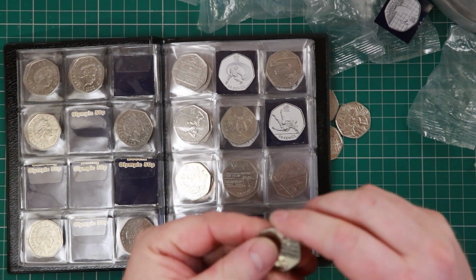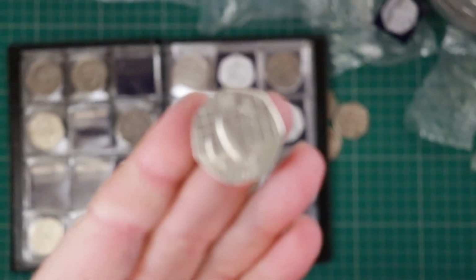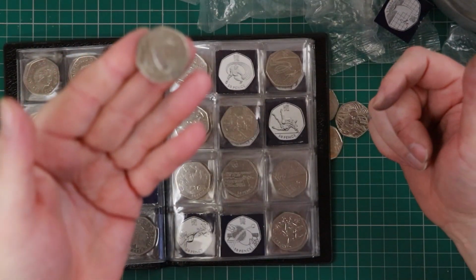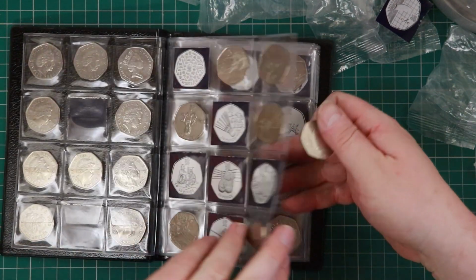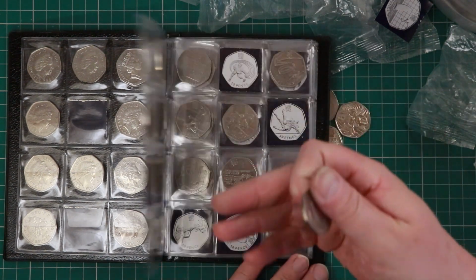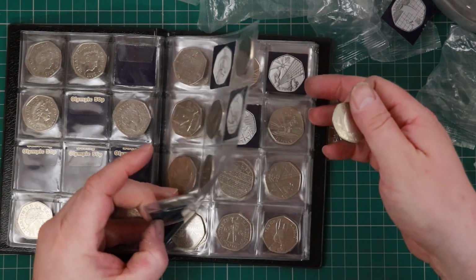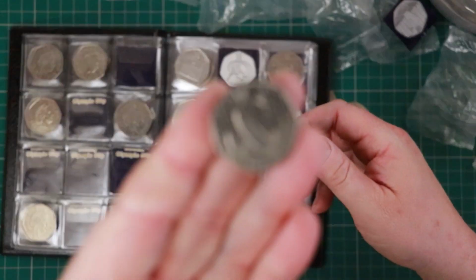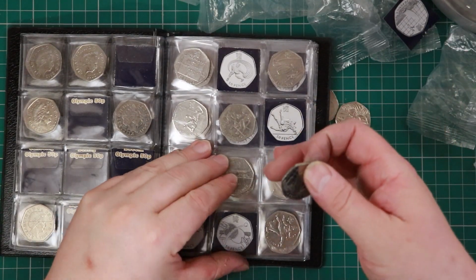It's a nice one. I love the grid patterns on the Olympic coins. So like your volleyball, your tennis. What else is there? I do like badminton as well, actually. I just love the grid patterns and stuff. Anyway, that's just me.